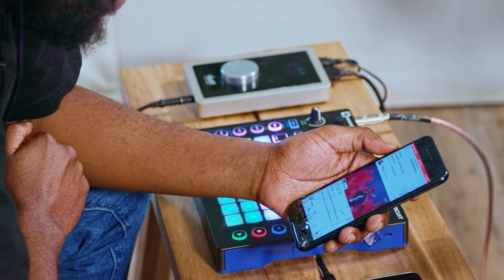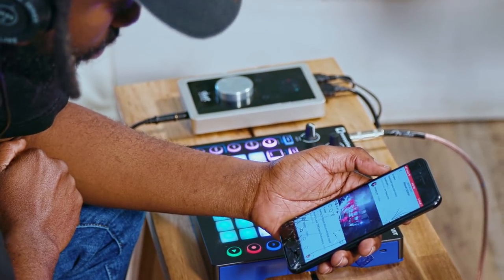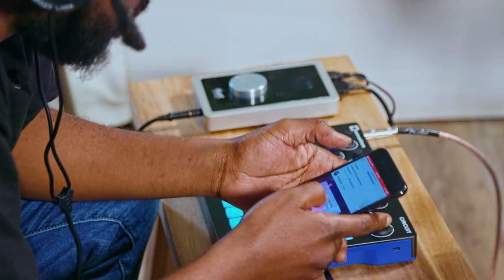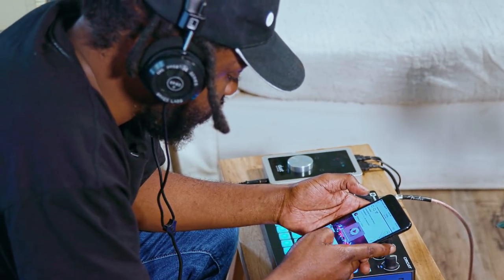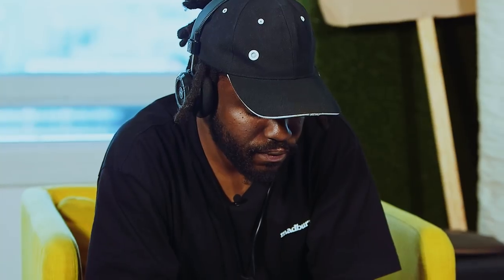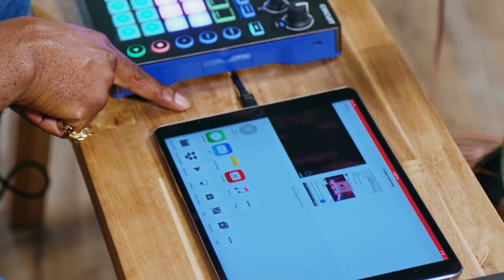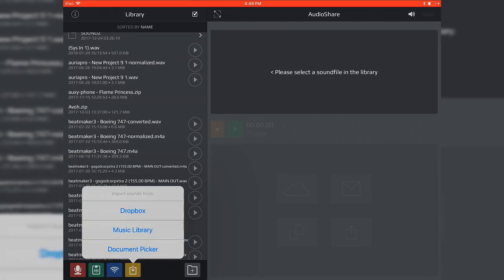I want to get the beginning. Okay. Save. Stop. So now I'm saving this and I'm going to send it to myself. I'm going to send it to my iPad and open it in AudioShare. This is what I was saying with apps. I could upload from Dropbox, but I can't upload from Apple's Save to Files, so I have to go through Dropbox for that.